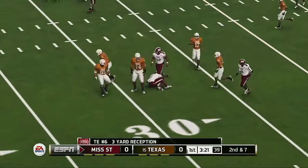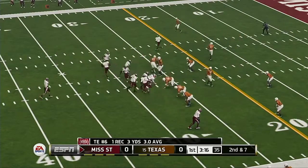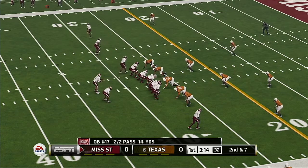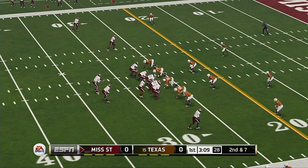Tough throw on the run and caught. And he's tackled around the 27-yard line. Nothing going on that play. Well, here I think the quarterback needs to be a little bit more patient in the pocket. That way he can allow his receivers to get downfield a little bit before he throws it.